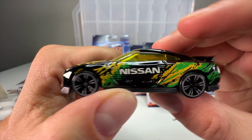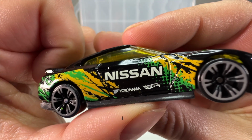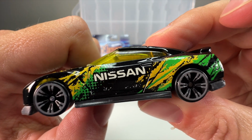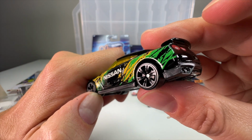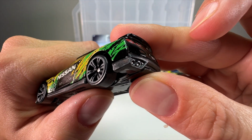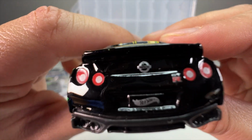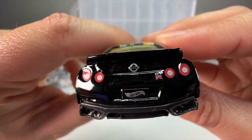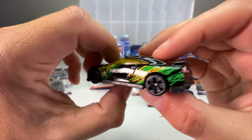Wow, that's a bummer. You can definitely tell the Nissan on this side is pretty clear, and then you go over here and it's kind of chopped up. So the white must have been running out on this side. There you can see that back right there. There's no detailing on that edge, but this does have full tampos, got that GTR logo. It says Nissan, where you can actually read it. Again, the premiums haven't even been this good, so I will take that paint.